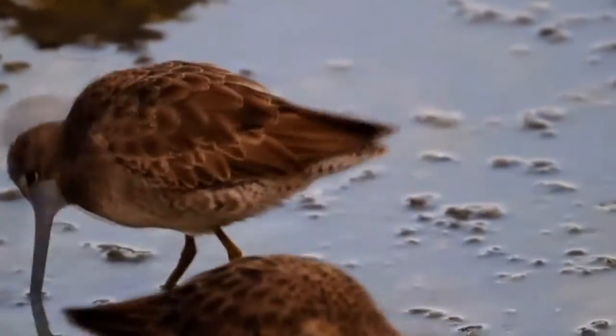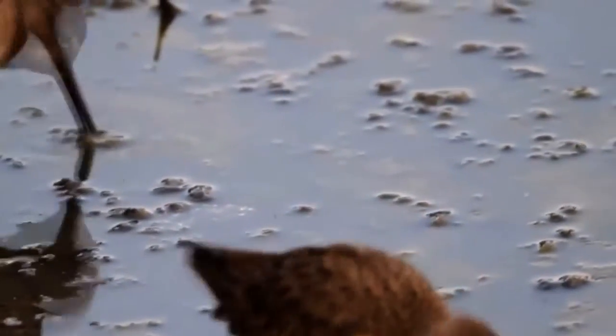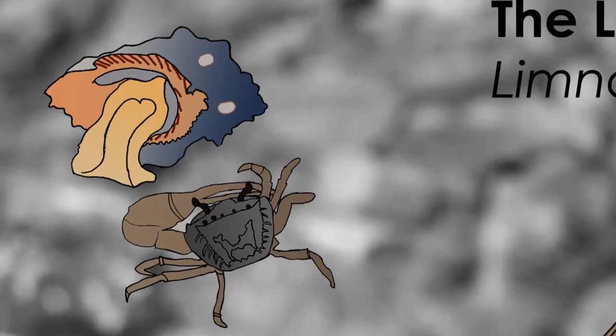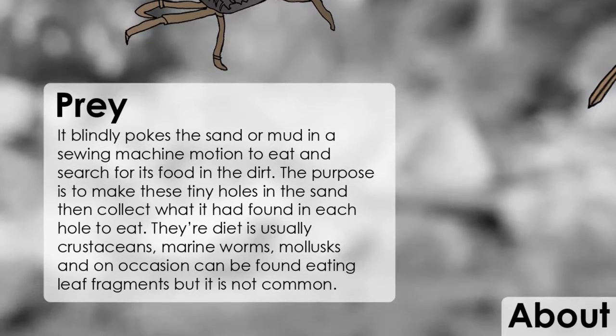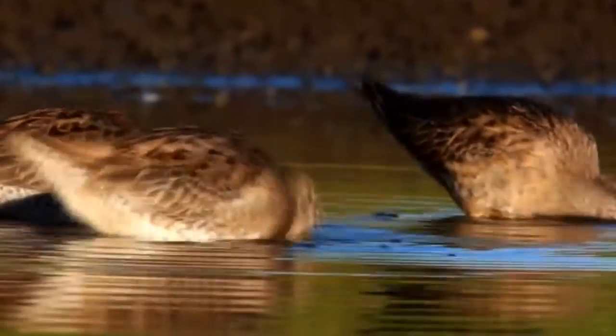It blindly pokes the sand or mud in a sewing machine motion to search for its food in the dirt. The purpose is to make these tiny holes in the sand, then collect what it has found in each hole to eat. Their diet is usually crustaceans, marine worms, mollusks, and on occasion they can be found eating leaf fragments, but this is not common.